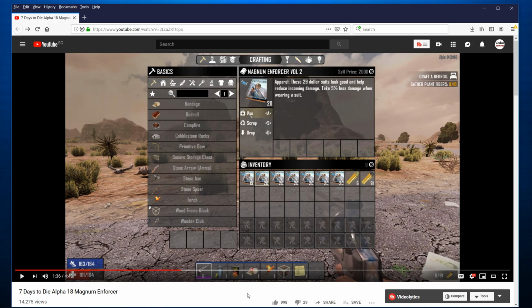But actually, that means that they have put suits inside the game that we haven't seen, because I don't think there are really any suits right now in Alpha 17. That's interesting. That's going to be nice to see. Maybe there are some new wearables. It's a nice one, though.